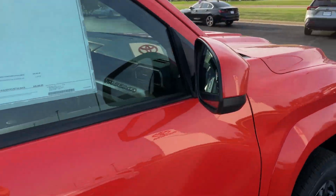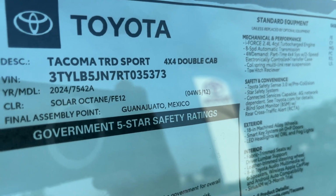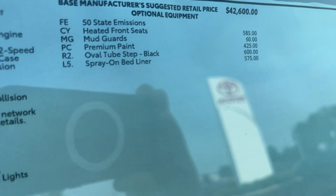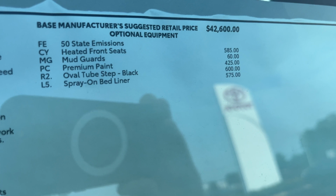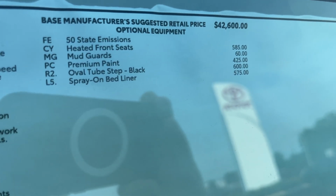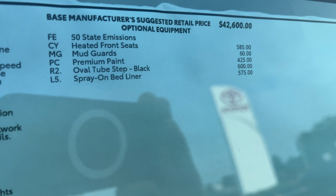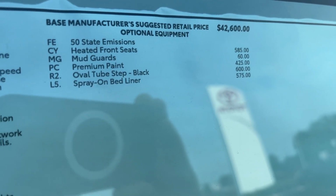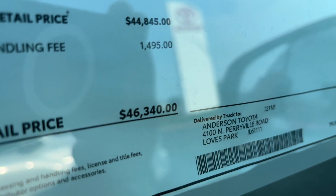What I want to show you is, this is the TRD Sport, base price $42,600. Really minimum options here. Premium paint, the Solar Octane, is $425. I could probably go without that. And tube step black for $600. So we could technically save $1,000 off of this price, but anyway, it is listed at $46,300.